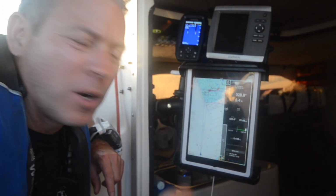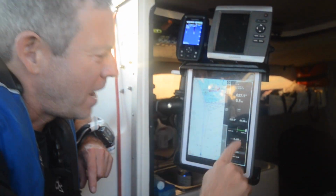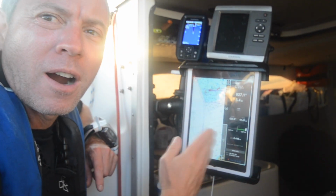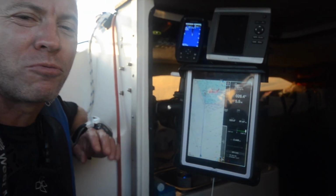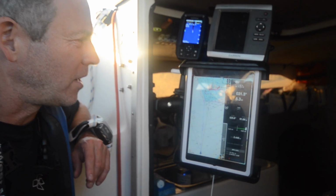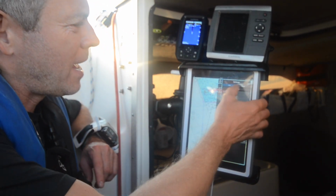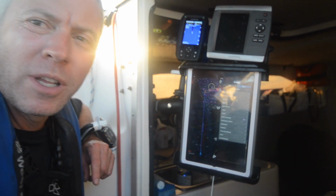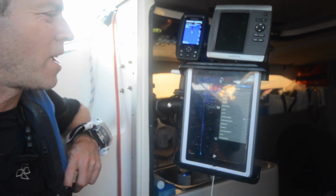I have iSailor. I really like this one because it shows the cross track. So you can put a waypoint and it shows exactly how much off you are. And that is when you do long distance, like a passage, it's really nice. And it's something that the Navionics doesn't have. And then I also like the night mode. Really nice. It just doesn't glow too hard in your face.